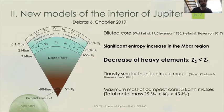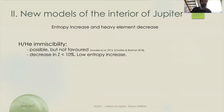And finally, we put a strong constraint on the maximum mass of the compact core, which must be less than 5 Earth masses in our models. And the total metal mass is between 25 and 45 Earth masses, and we can't do much better than that today. Okay, so I say there is a need for a strong entropy increase and a decrease of heavy element content. So how is this physically justified?